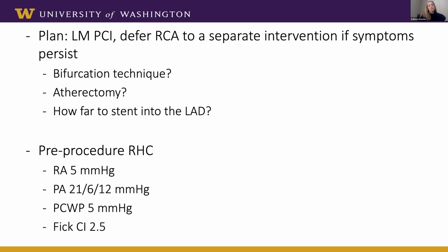So I think we can start this the way we've been doing the other ones, which is to talk about the initial approach to a case like this. We had planned for left main, likely bifurcation PCI, since his distal left main, proximal LAD, as well as his proximal circ were involved. And if his RCA needed any intervention at all, to do it at a later date with physiology to guide things, because it wasn't clear that that was really as much of his issue.